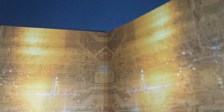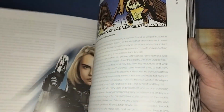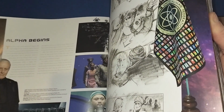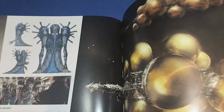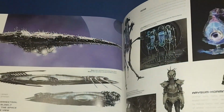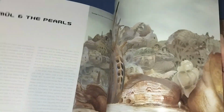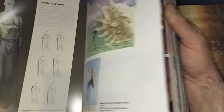So we open it up. I think this one feels more like a straightforward one, which I don't think has any extra pages or art like the other ones. It's not, but there are some brilliant pictures of some of the aliens used in this movie as well. A film I haven't seen for a while. I have got it, to be honest, so it might have to be a rewatch pretty soon.